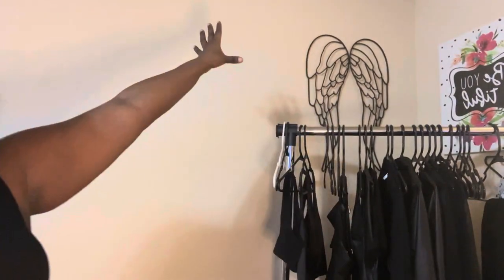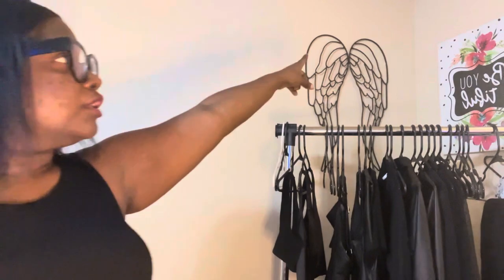Let me show y'all what I got from Amazon. I need to move some stuff around because I'm going to be starting over here. Over here behind my rack, I'm going to start the wallpaper here. So let me show y'all what type of, ooh, this lighting. Let me show y'all this wallpaper I got from Amazon.